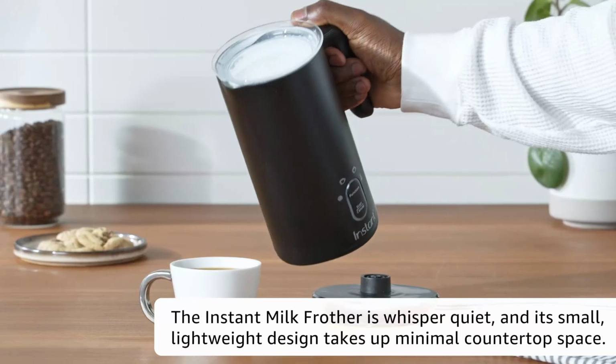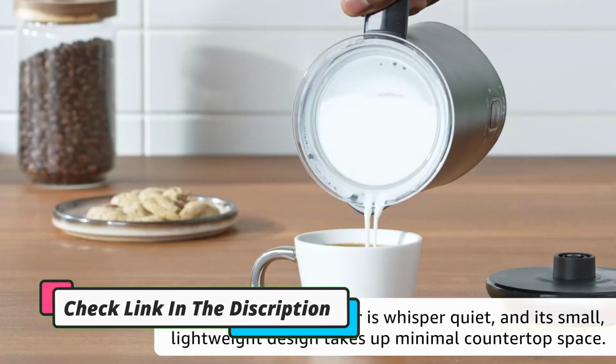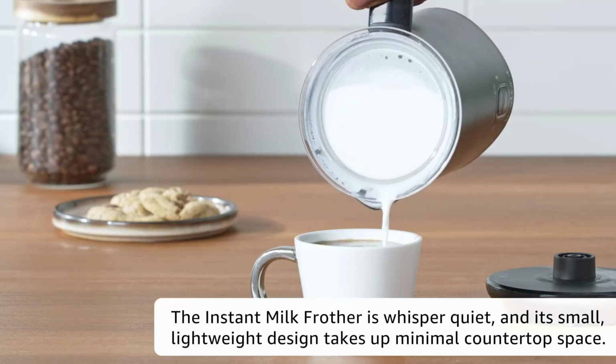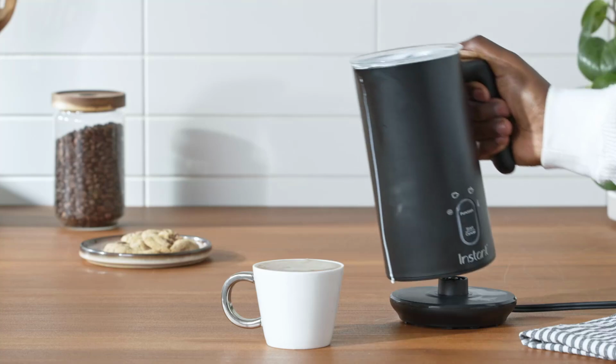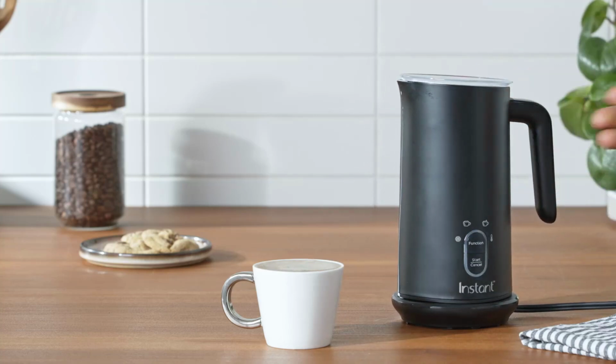And the hot chocolate results were perhaps our favorite. We got a rich treat as creamy as a milkshake. On the extra frothy setting, the Instant performed so well that it overflowed our cup. "I got the Instant frother during a sale event, and I really like it," says Food and Wine Associate Commerce Editor Arnesia Young.